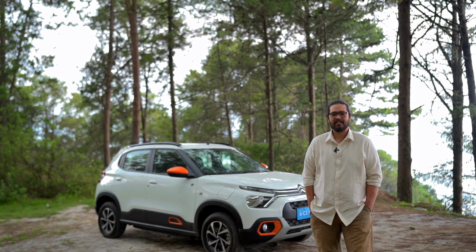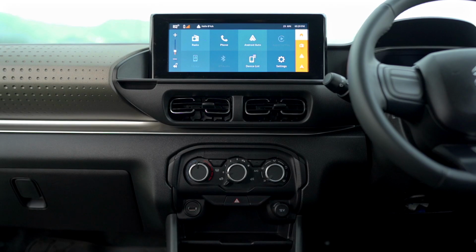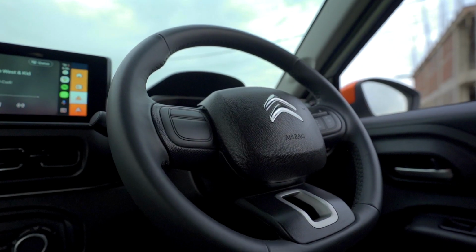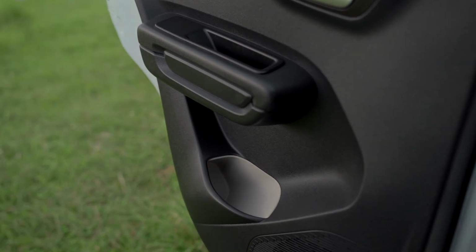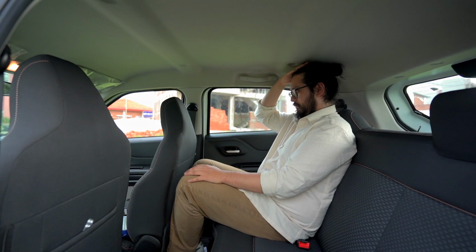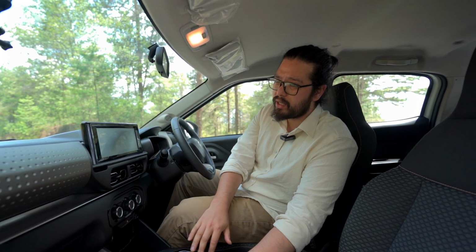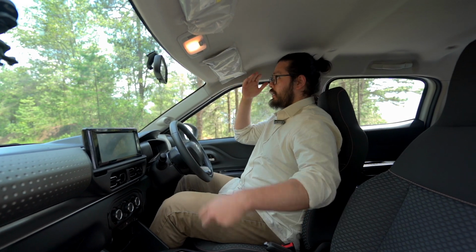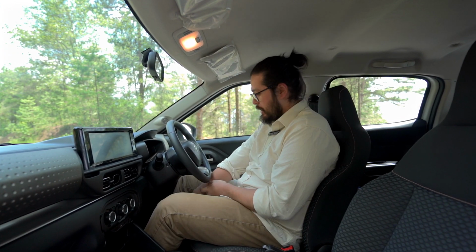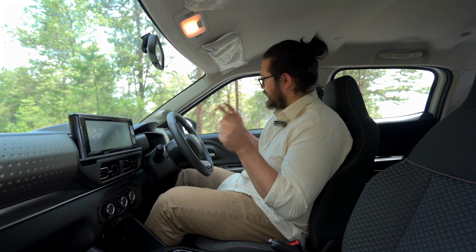Now that we're done with the exteriors, let's take a look inside. Inside, things are spacious. You can fit 2 people comfortably on the back, 3 people if you're willing to compromise on the comfort. The floorboard has been raised by 70mm to accommodate the battery pack, but it is not much of an issue. The headroom and legroom are pretty decent for me, and you've got a manual adjustment for your seats.